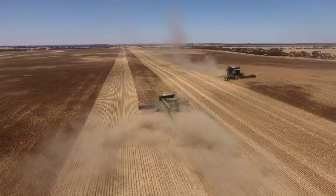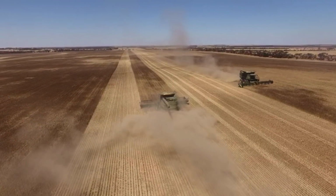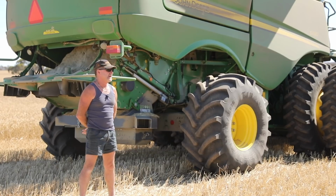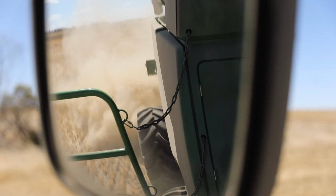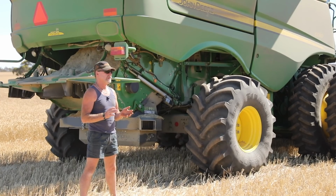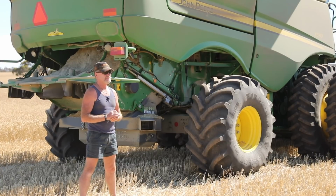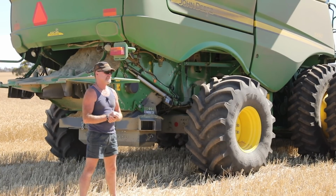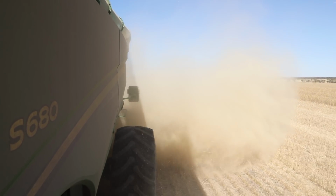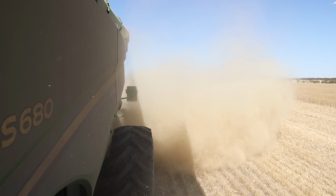So yeah, we're trying to combat that by growing canola and lupins and faba beans and stuff like that, but it's an ongoing issue, and this thing here is just something else that I've been really waiting for. No matter what system you use, it's going to slow you down or it's going to increase your workload. If you want to windrow and burn, well then you've got to come back and do that later on in the year. If you want to tow shaft cart, well that's more work as well.